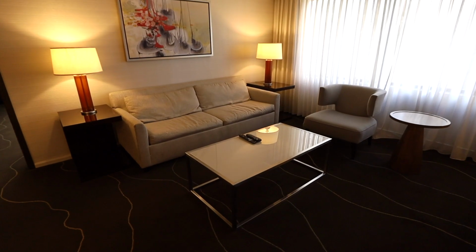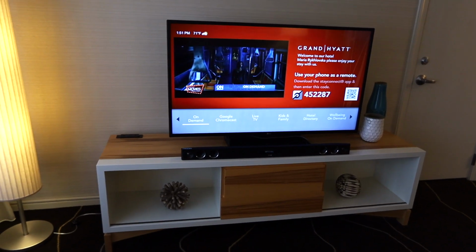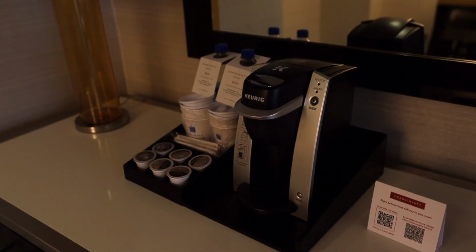We are staying in a one bedroom suite, approximately 800 square feet, and here we are in the living room. It's large and beautiful. You have this pull-out couch with a TV. By the way, the TV is so big, I love it, and we have this premium sound system with a subwoofer, so it's really cool about this living room. Also we have this dining table and a coffee station with a fridge.